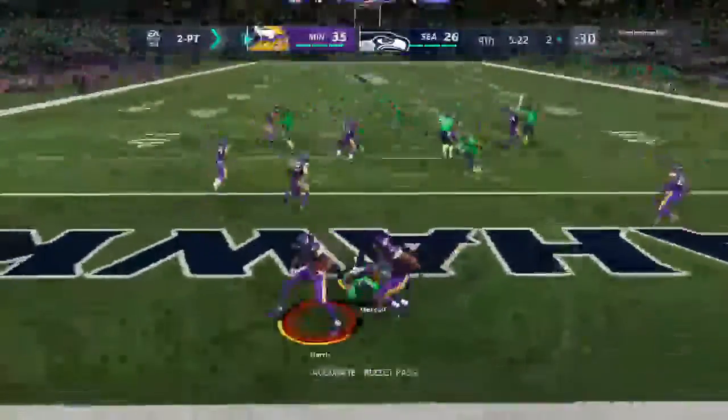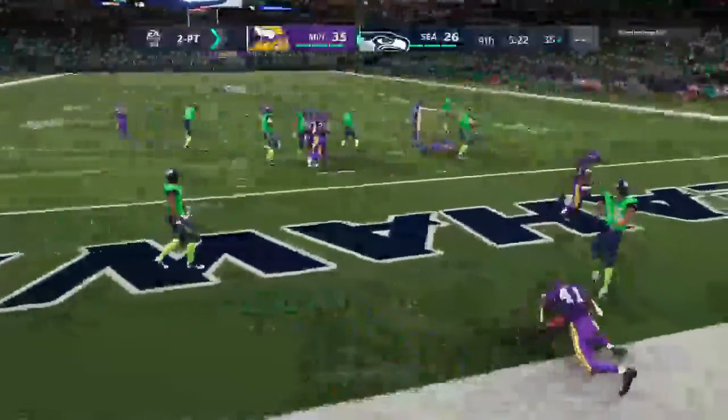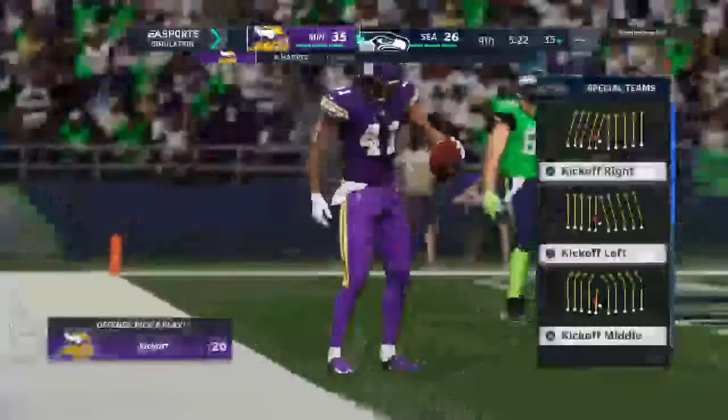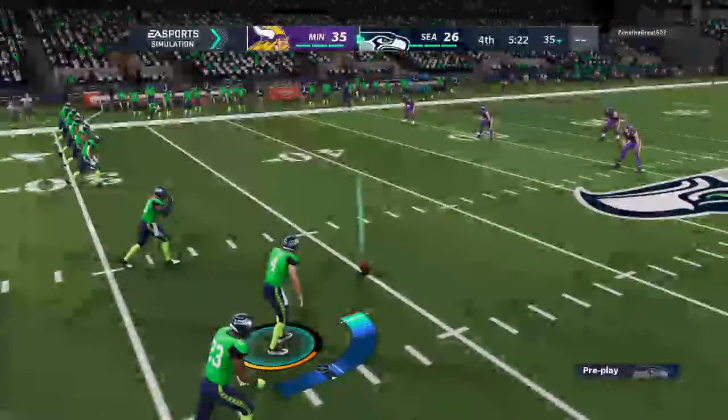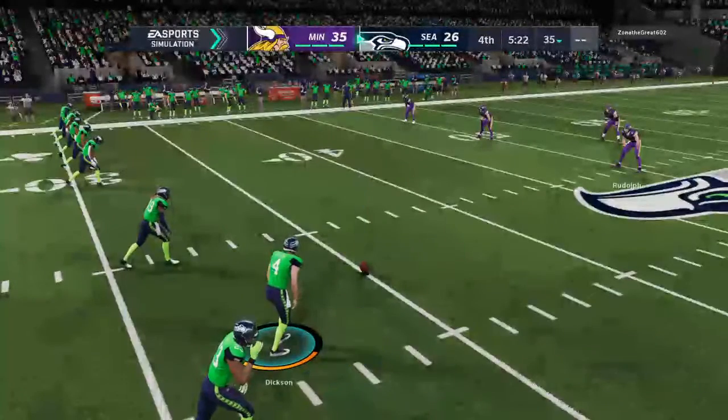And this is going to be intercepted. Picked up by Anthony Harris. And a big turnover there as his guys will get the football back. Seahawks 26.